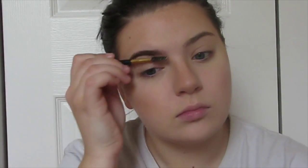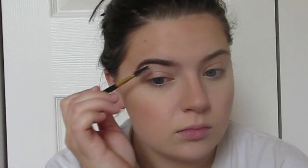But look how quick that brow was done. Boom. 2 minutes, done. And it looks on fleek. On fleek, yep. I said it.